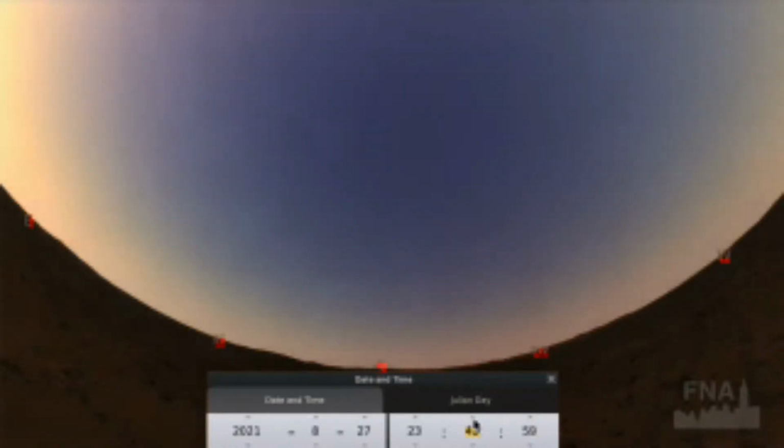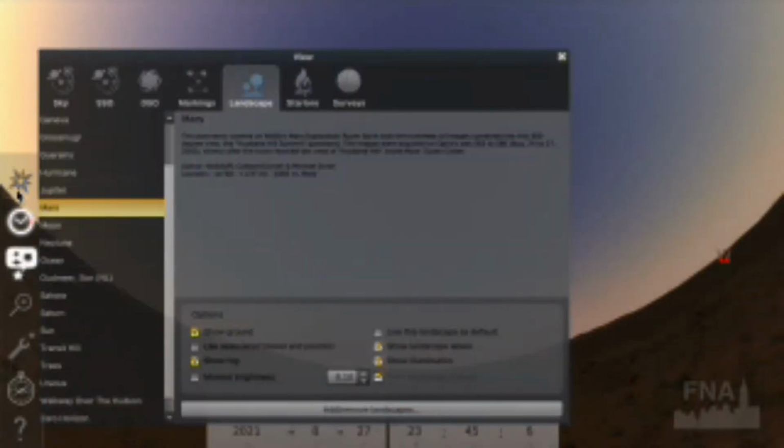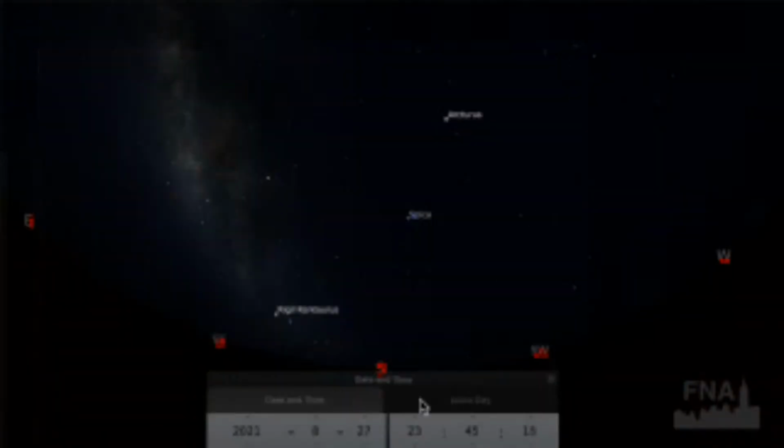You can also see the other planets in the sky. Let's just move a little bit further south. Not that one. See, we're really far north. We'll move a little bit further south. Oh, there we go. So it'll actually get dark in our Martian sky.